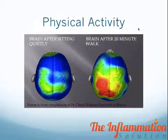Here's a little snapshot of your brain while sitting quietly, and one after a 20-minute walk. Look how active the brain is after a 20-minute walk. This is actually from the University of Illinois. I mean, we all know it. I don't need to teach you to suck eggs, as we say in England. We all know that we think more clearly when we're active.